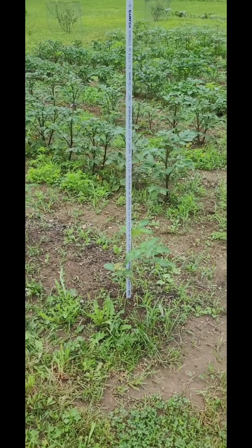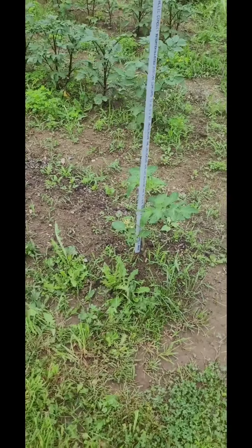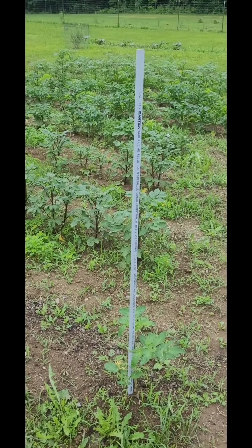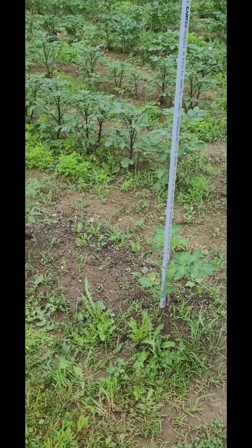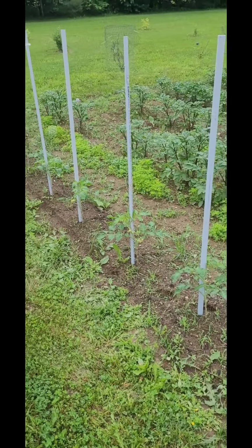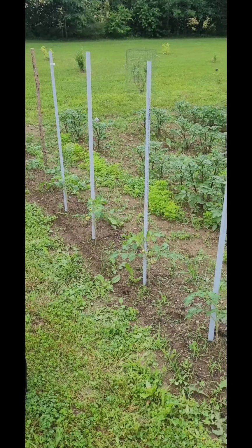But here's what I'm doing with my tomatoes. You know, we tried different things last year and the year before. This year I'm going super stupid simple, and I put a piece of conduit. This is the 1/2 inch. That one is a 3/4 inch, and then a 1/2 inch, and then a 3/4 inch, and then a 1/2 inch. That's what I had, so that's what I used.